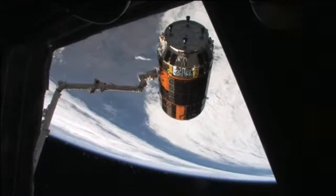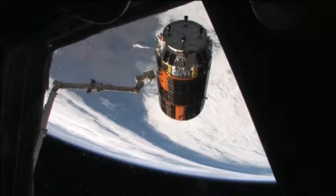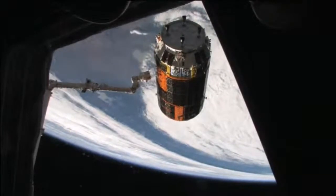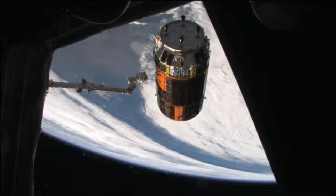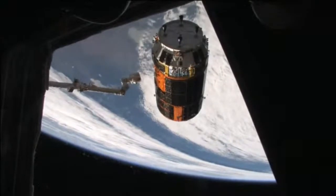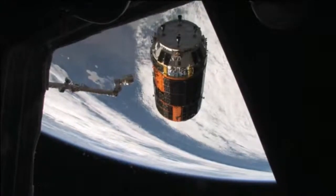This is what HTV looked like after it was demated from the Harmony module and was being released by the space station's robotic arm. The HTV vehicle, which carried 4.6 tons of cargo to the International Space Station, was released by this robotic arm, but then within a few minutes of this release, an internal abort was triggered on board the HTV after it had slowly started to drift back towards the arm.